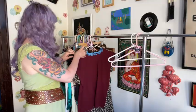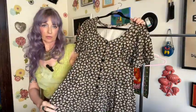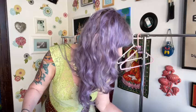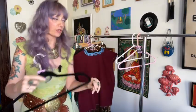The second item that this buyer purchased is this little romper. This is so freaking cute. Little cotton by Energy. It's adorable. And this sold for, let me see, I think $16. Yes, I had it listed for 15. It sold for 16. So that's always fun.